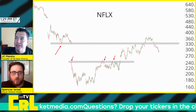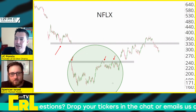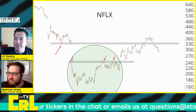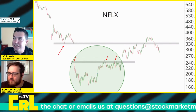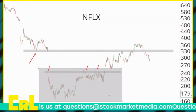And then what happens is that it creates this island of sorts, right? What nerdy technicians like me like to call an island reversal, right? That's what this is. It's an island reversal because essentially what it's doing is leaving an island behind. You can see this island here, right?